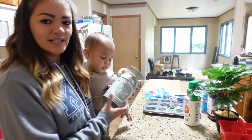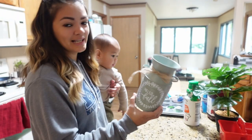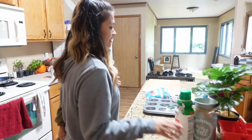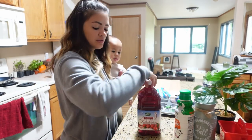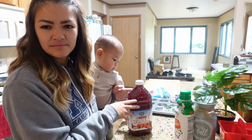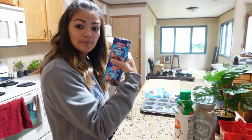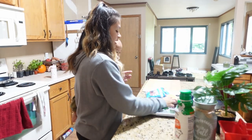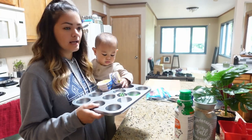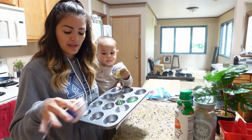I got this little milk jug. A Hello Foil on top. Not necessary, I know. Got some half and half just for my coffee. Some cranberry juice. Fallon's been complaining about, you know, never mind. Let's not talk about that. I got some evaporated milk. I needed another muffin pan because I'm gonna do some pumpkin muffins today and egg bites. So I wanted to double batch cook that.